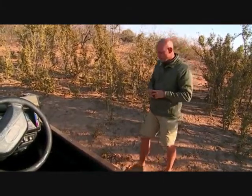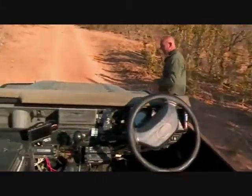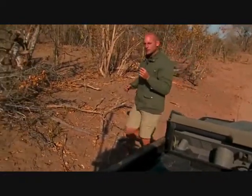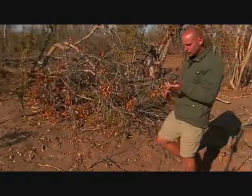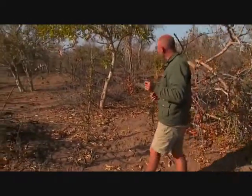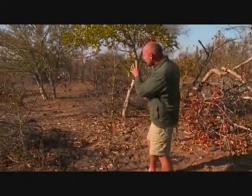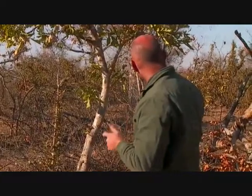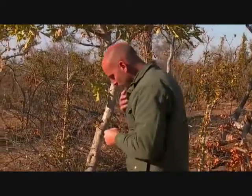And I'm convinced now that her cubs are somewhere in this particular block, behind where you are facing me now, somewhere in here. And there's a good chance that she was fetching her cubs to a kill. Leopards quite often do that, they'll go and fetch their cubs to a kill, leave their cubs in that vicinity, go and drink at water and go back again. And that is what I think has happened now. So this is a very, very good opportunity.